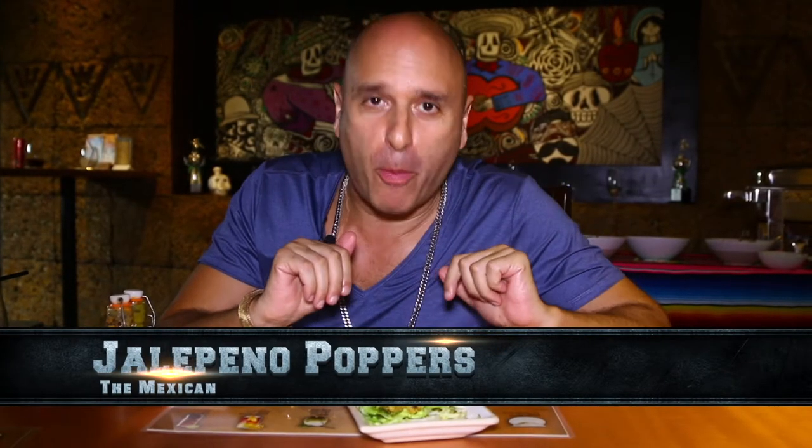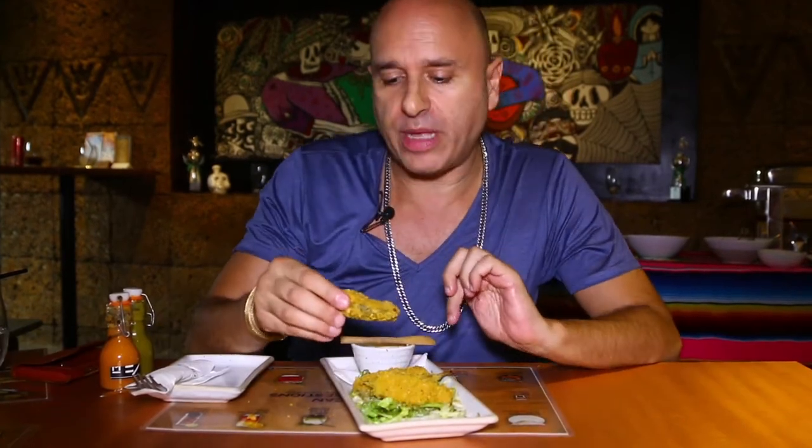These jalapeno poppers are a delightful pop-in-the-mouth experience. They're medium spicy, not at all overwhelming in terms of the taste. The peppers are deseeded and stuffed with two types of cheese, cream cheese and a Monterey Jack cheese. The creamy dipping sauce is made from a smoke-dried jalapeno pepper called chipotle.